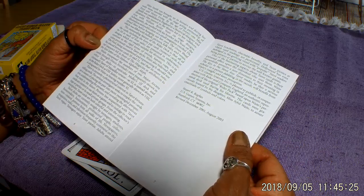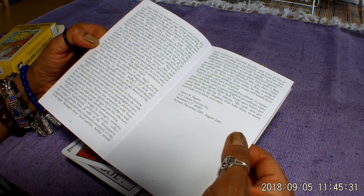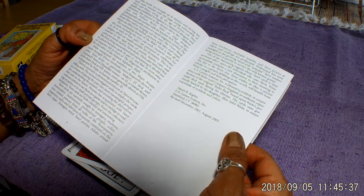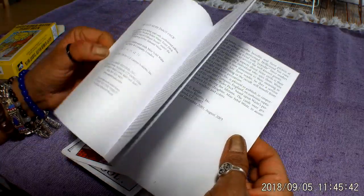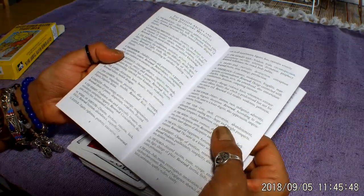So even I myself had some myths in my mind about tarot, and reading these little white books just takes away all those ridiculous ideas that we might be having. So you get to see the cards for what they are and understand them by reading these little introductions and knowing what's going on, or how the person came up with it and what happened.